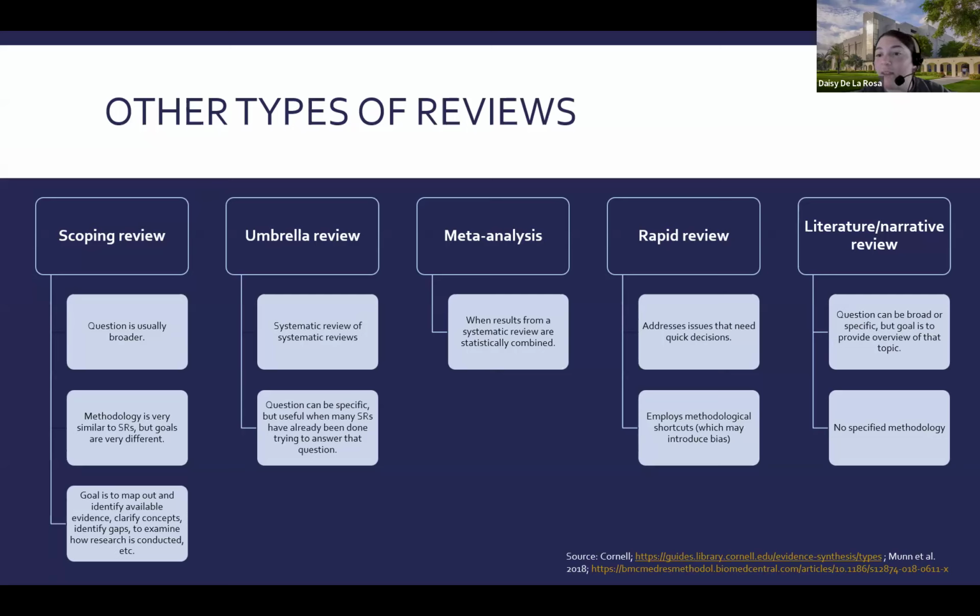And then at the other side of this, right, we talked about literature reviews already. The question can be broad or specific, but ultimately the goal is to provide an overview of the topic and there's no specified methodology. So a lot of different options. It doesn't always have to be a systematic review.